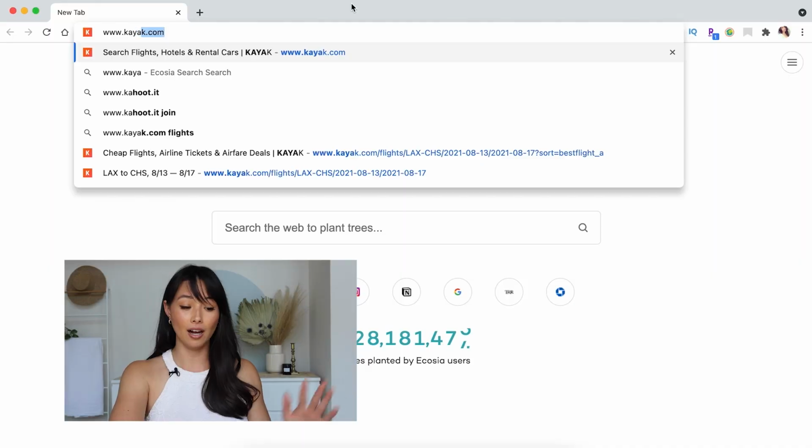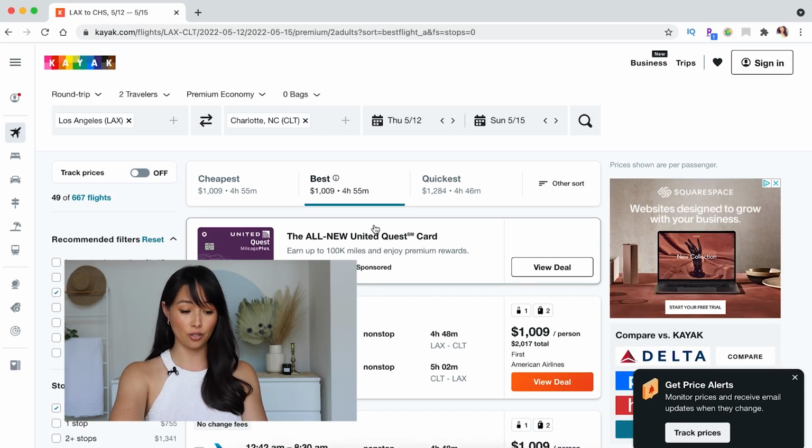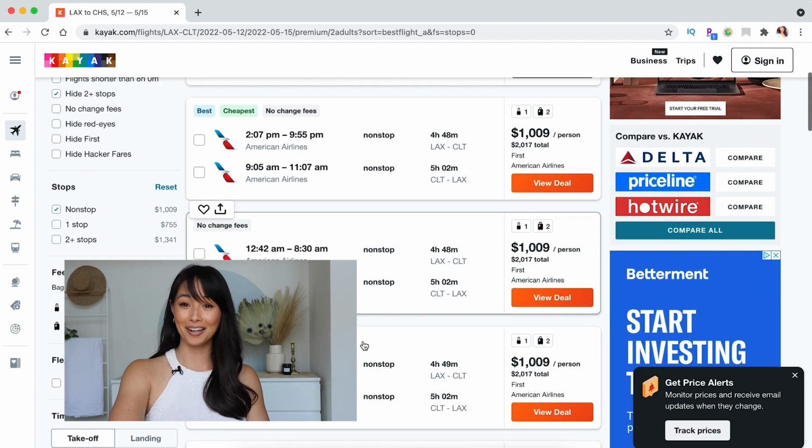So what I'm going to do is, the wedding's on the 18th, I think. The wedding is on a Saturday, so we'd probably fly in on Thursday, spend the day on Friday exploring North Carolina, because I've never been there. Wedding on Saturday, leave on Sunday. So I'm just going to do the next available Thursday through Sunday date, which is May 12th through May 15th, 2022. Let's see what those prices are.